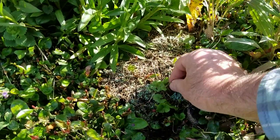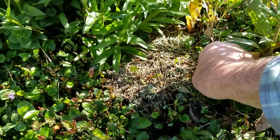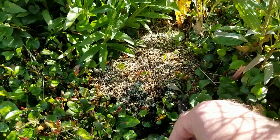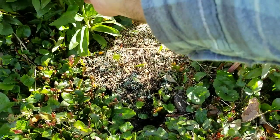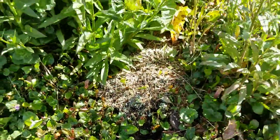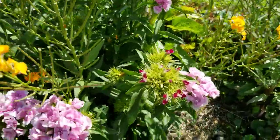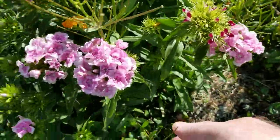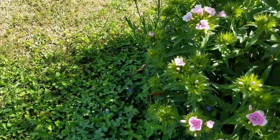There's a few growing right here, not like I'd like for them to be. Maybe they're not getting as much sun because of all this stuff around them. I don't know. There's a few things coming up, but I put a lot of seeds in here. So I don't know. I'm getting crowded maybe a little here. They're fighting for the light. These are nice.